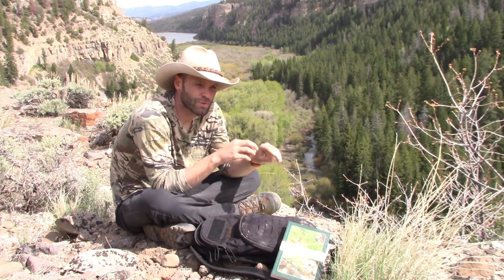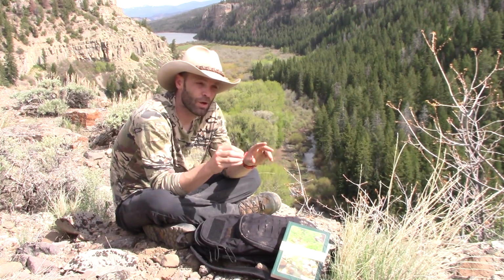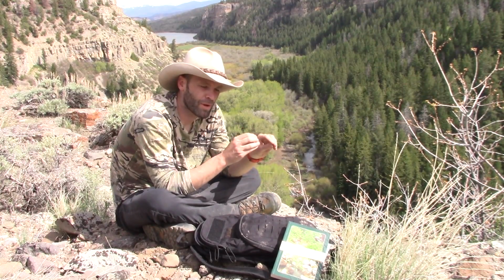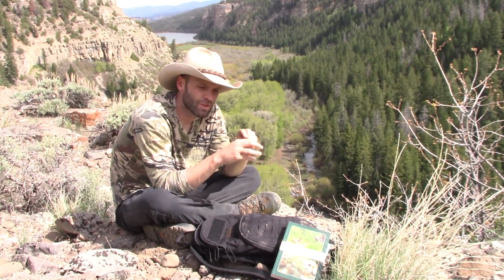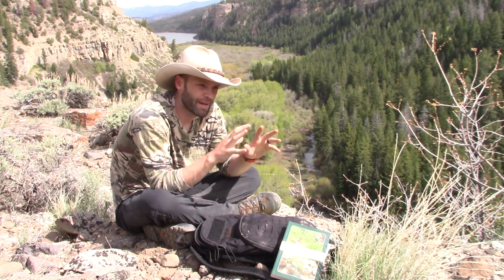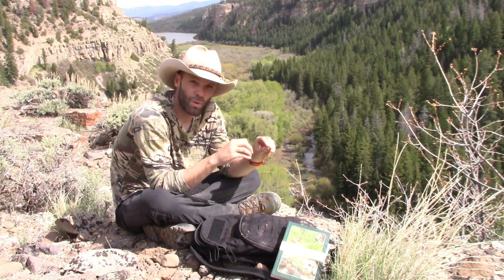But there's also the flip side of it. Cattle can compete with elk on the grasses, and then the elk will move to the forbs and the browse, and therefore now the elk are more heavily competing with the deer. So it's all a happy medium. None of it's bad, none of it's good. It's all about management practices, but it's good for you as a hunter to know what affects what.